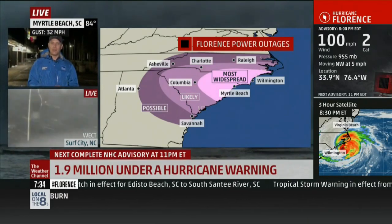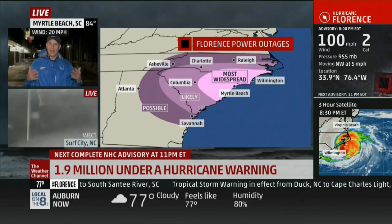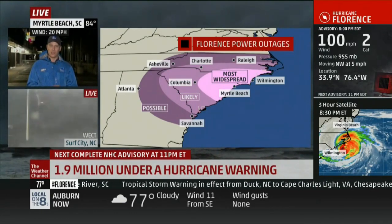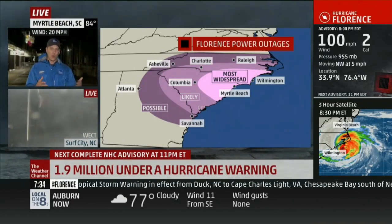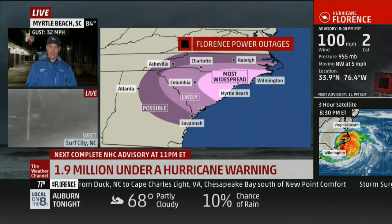Okay, just a few tips there to help you get through this and have the conveniences that we all enjoy of modern day electricity. But power outages could be extensive from Georgia to South Carolina to North Carolina, maybe even portions of Virginia. Be ready for that.